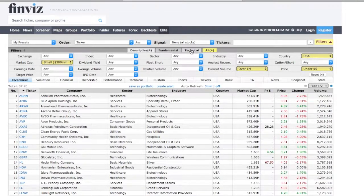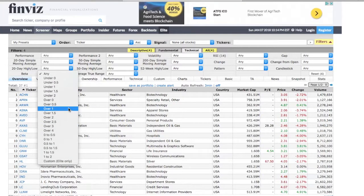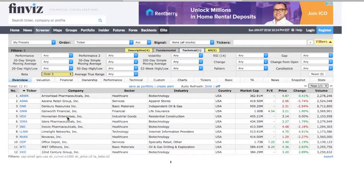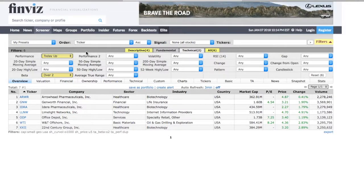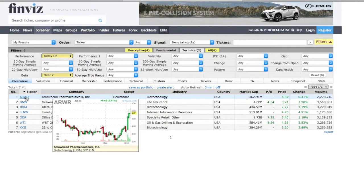I'll click on technical. I usually choose beta. I do over 2. Beta usually measures volatility, so anything over 1 gets more volatile. So over 2 is what I usually do to find penny stocks. And I put performance today up because I want the ones with high percent gainers, a lot of price action, a lot of volume. So that's what I usually do. And from there, now it's narrowed down to 7, which is easier for me to filter through and go through.